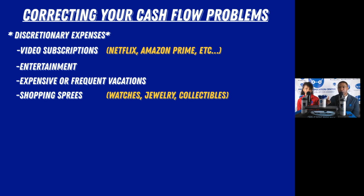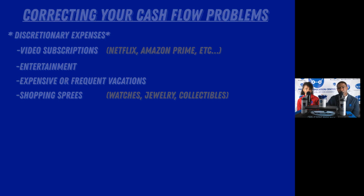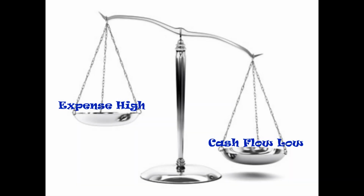These are items that can get you into a situation to where your budget is out of whack, and you have to start figuring out what it is that you can either pull back from or completely eliminate altogether.